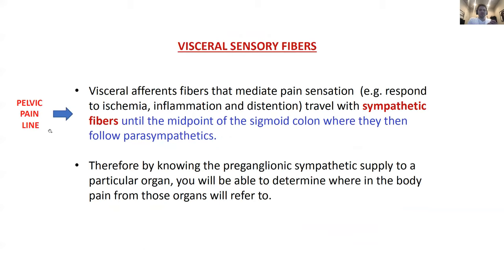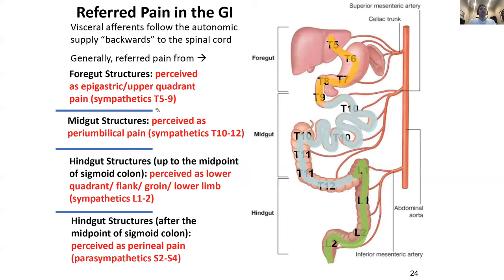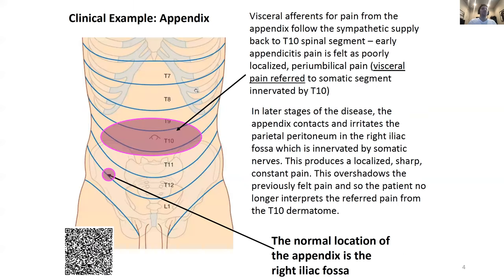Now, this visceral pain line is similar, right? And they kind of mentioned it in repro. When we talked about it in repro, it had to do with right around the cervix. So what we talk about here in the gut is that the sympathetic fibers are going to be above this pelvic pain line, which is the midpoint of the sigmoid colon. Anything below that will travel with the parasympathetics. Remember, sacral splanchnics are sympathetic, pelvic splanchnics are parasympathetic, SNS and PNS. Okay, and then this kind of outlines that as well.